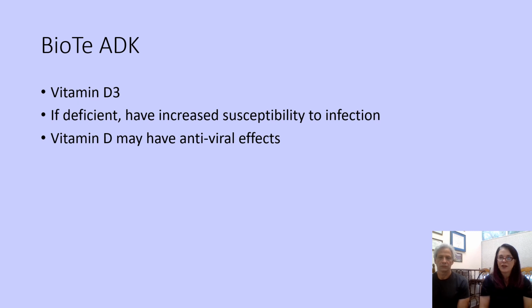Okay, now we're going to talk about vitamin D. So our ADK formulas contain vitamin A, which is important for the stability of the D3. It also has K2 in it, which is great for bone health. But the D3, and we see a lot of vitamin D deficiency, if you are deficient, you have an increased risk of illness and cancer and all these other things. So vitamin D optimization is very important.